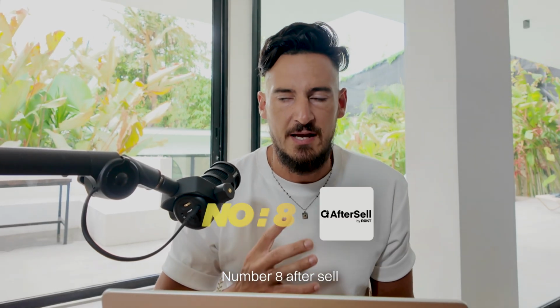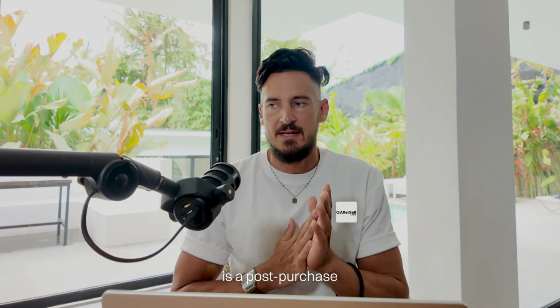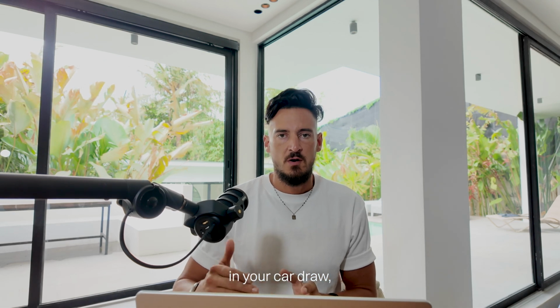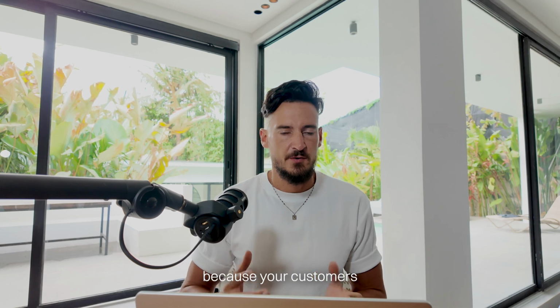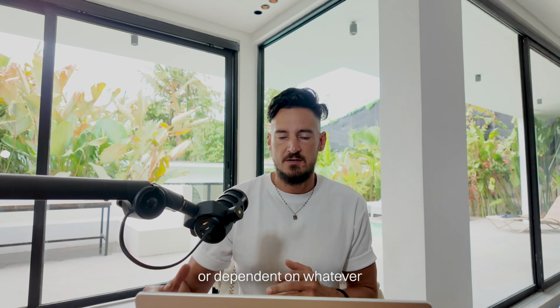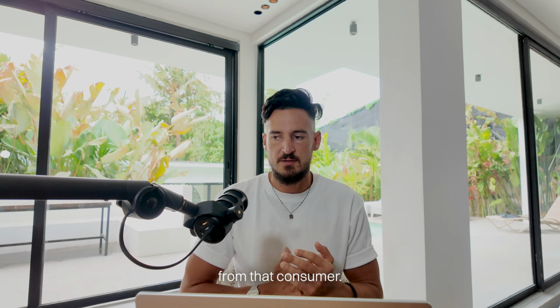Number 8, Aftersell. Aftersell is a post-purchase upsell app that plugs directly into Shopify, that basically adds one-click order or upsell functionality, either in your cart, in your cart drawer, or immediately post-purchase. And this is super valuable because your customers are already in buying mode, and you're able to position a customizable offer that's relevant to whatever they've got in their cart, that's going to squeeze out more value from that consumer.